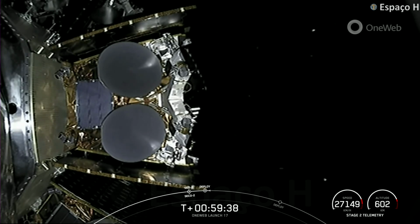So far, we have deployed 4 out of the total 40 OneWeb satellites. And as a reminder, we have 14 total deployments in this particular sequence, so that leaves us 10 more satellites to deploy.